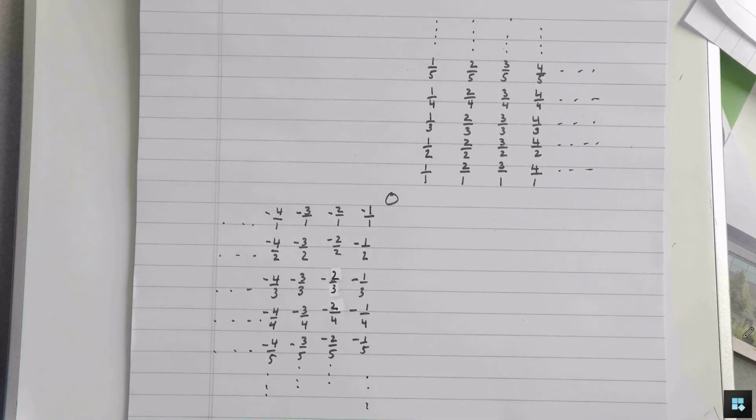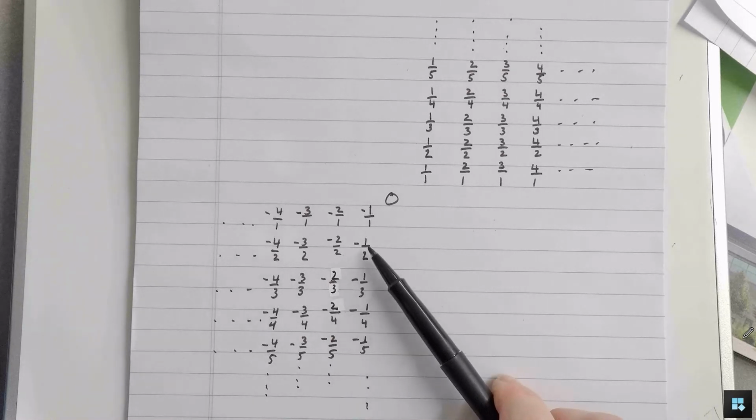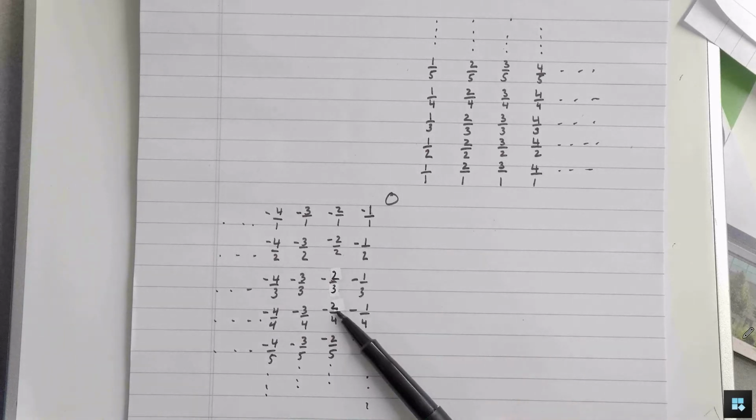Any other fractions you see listed twice? Any other numbers listed twice? Yes. Good. Negative 1 over 2, negative 2 over 4. These are both the same value. Okay, so here's how my strategy is going to overcome that.